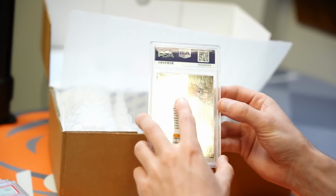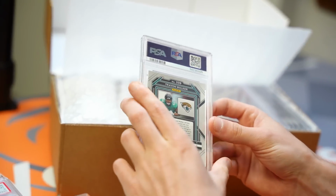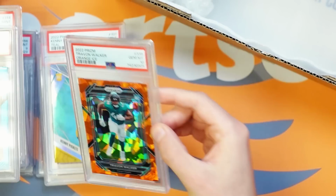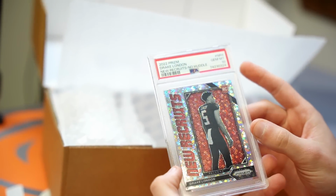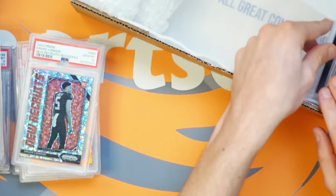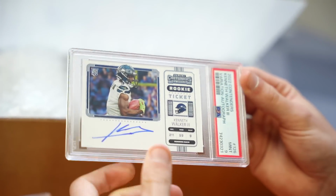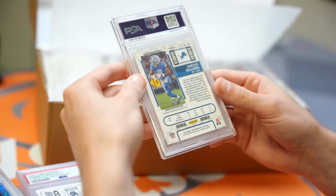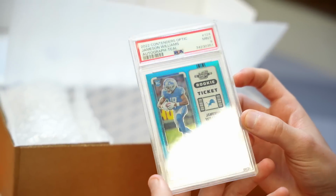We got a Pickett to 150. PSA 9, nothing crazy there. Just a little Pickett. We got a Trayvon Walker. Cracked ice, 10. Hey, the orange cracked ice are grading well. I like to see that. New recruits, Drake London. Disco, another 10. Give me these 10s. I mean, they're giving us 10s on the lower end cards, which I'll take. Kenneth Walker on card, 9. That's all right. It's a nice card as well. Here we go to 99. Jameson Williams on card. Color match, 9.